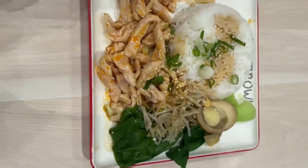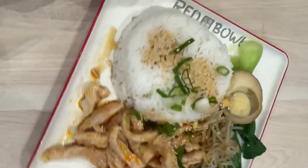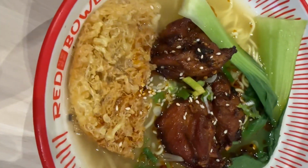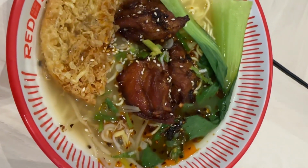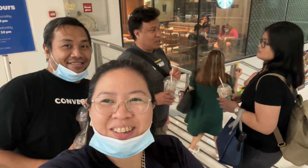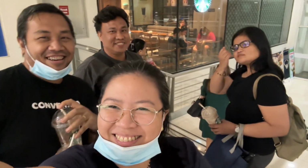And for dinner, we actually decided to go back to SM City and visited their newly renovated food court upstairs. So this is what we had for dinner. And we met up with a few friends, Danny and David, for a cup of coffee. Not really a cup, but for coffee anyway.